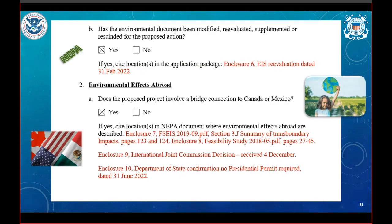Continuing on, this is a spot where you'll note if the environmental documentation has been modified, reevaluated, or supplemented. If it has, please list the date it was reevaluated and note which enclosure it is. So usually we look for reevaluations when NEPA documents are approaching the 5-year or have exceeded the 5-year mark.